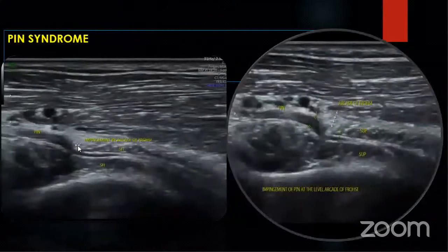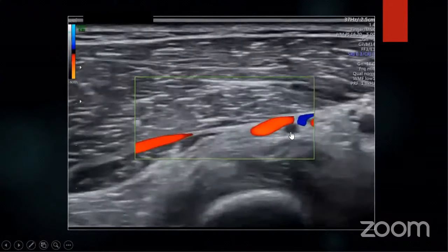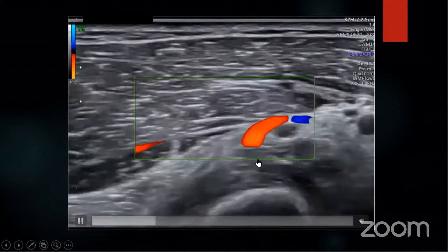Here we can see nicely, this is the ligament of Frohse, and it's coming and imprinting into the posterior interosseous nerve with distal distension of the posterior interosseous nerve. It's the posterior interosseous nerve showing proximal distension. Ask the patient to do a supination movement, and then we can show it very nicely with much aggravated signs of nerve compression. In cross section, we are seeing its thickened proximal part, and it's regaining its normal caliber as it passes between the two heads of supinator.